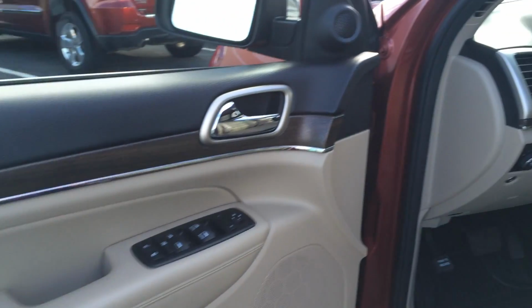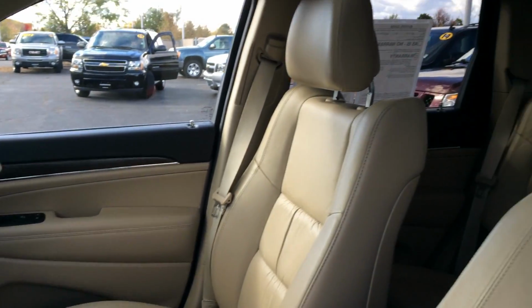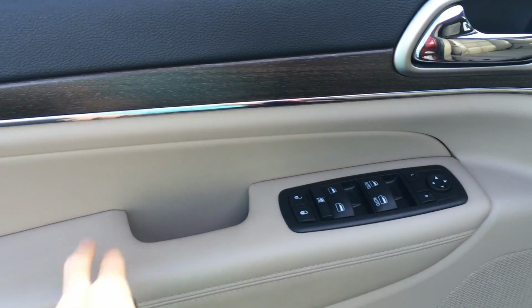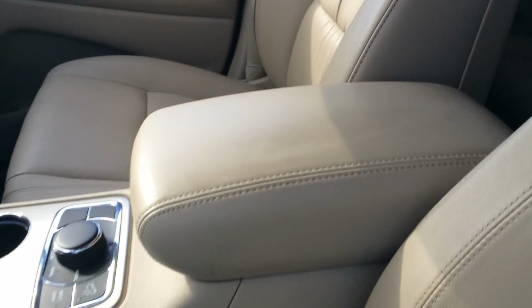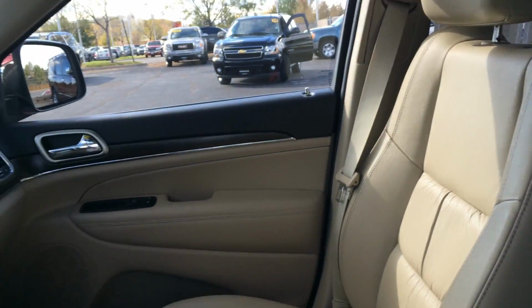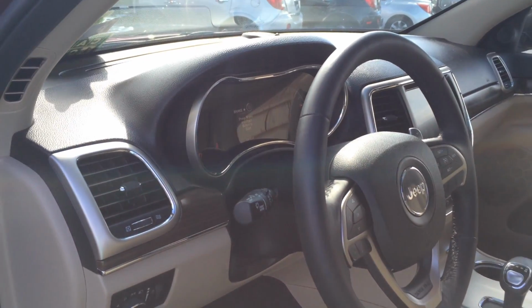Since about 2011, the Chrysler Corporation has been really working on improving the quality of their vehicles, and this Grand Cherokee is no exception. It features padded materials all over, real wood and aluminum trim, real aluminum Jeep sill plates, and just great quality. Very soft leather. It's really nice. You even have a TFT display up here.